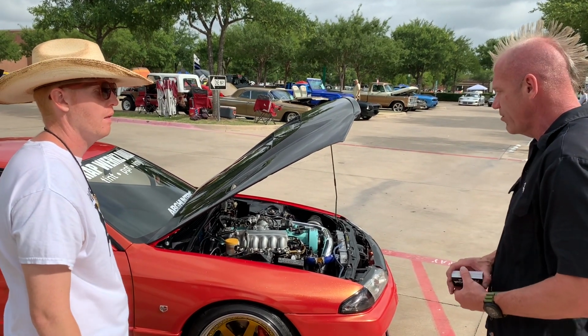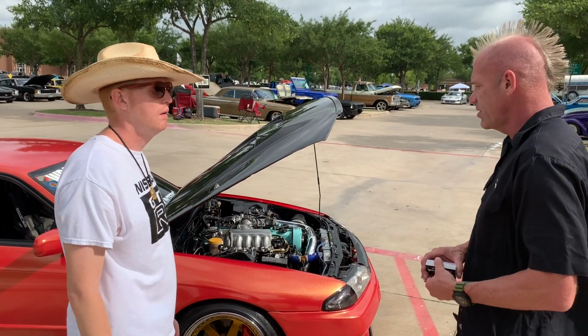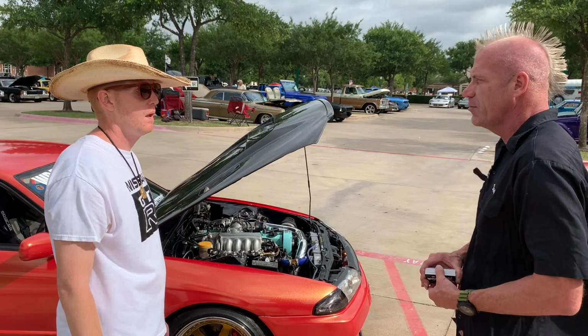I like the color. I think it works good. We've had it purple. We've had it a couple other colors. So this one's our latest color, and it works really well with the car.